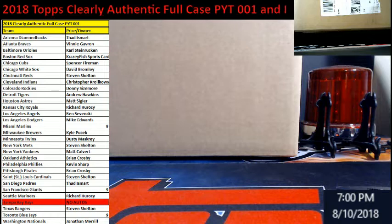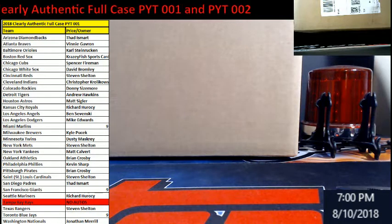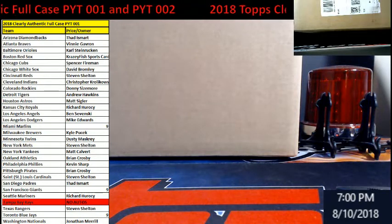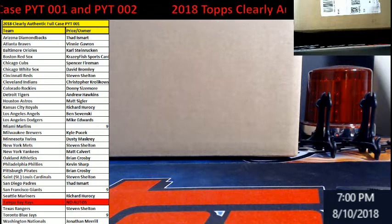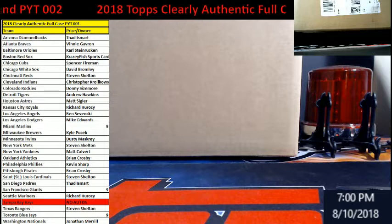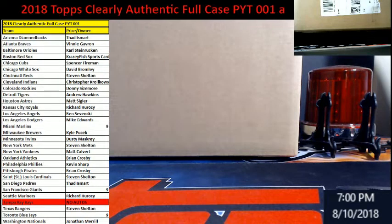All right, welcome everybody to Stream Card Breaks. It is Friday night. It is Topps Clearly Authentic. So first in the shoot, it's going to be 2018 Topps Clearly Authentic. It's full case PYT-001. I am going to stay live the whole time, but I'm going to stop recordings between the two. 002 is going to go at 7:30, so about 30 minutes from now.